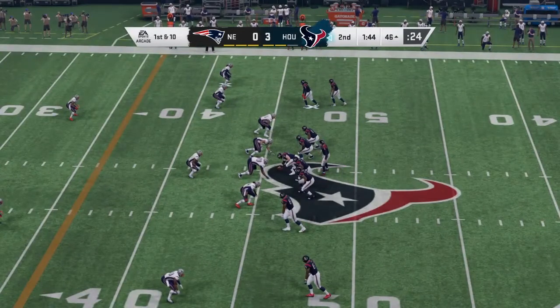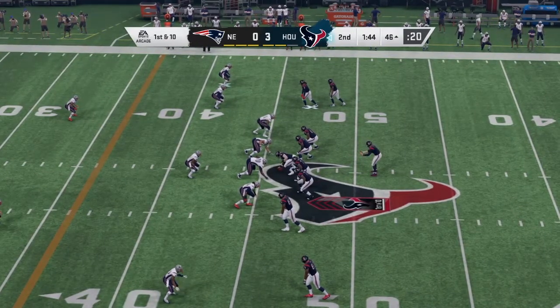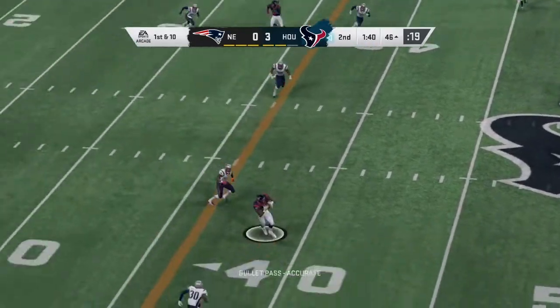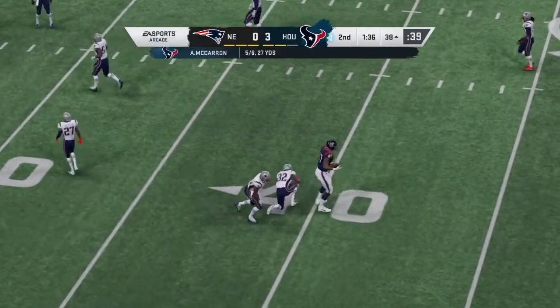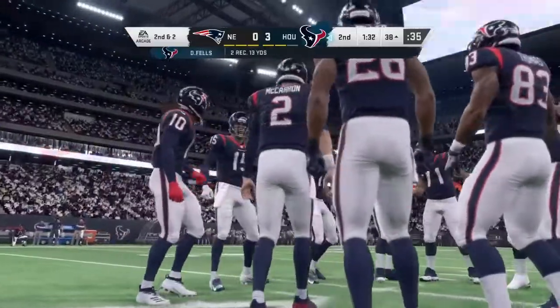Ready. 8, read. What we got? What we got? Watch the edge. Sit. Throwing on first. Here's McCarron. He's got his tight end. It's Fells. This will be stopped about 2 yards shy of the marker. 8-yard gain, 2nd and 2.